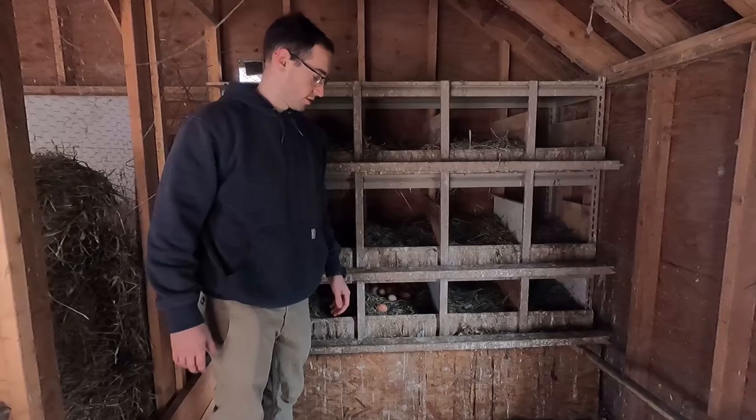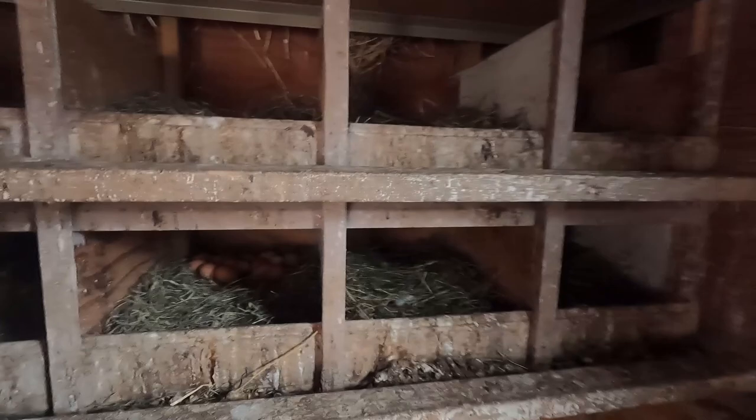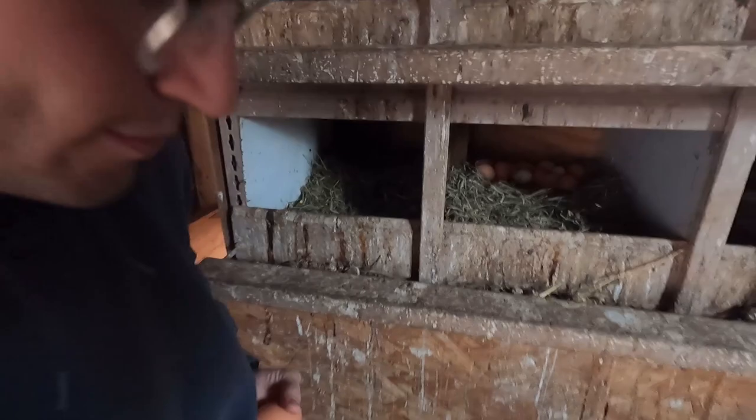One of my favorite parts about chicken keeping is the bounty. And these eggs are so good, guys. If you've ever had chickens, or if you've never had chickens or had farm fresh eggs, they are delicious. These ones are warm. These are super fresh. Maybe a couple minutes.